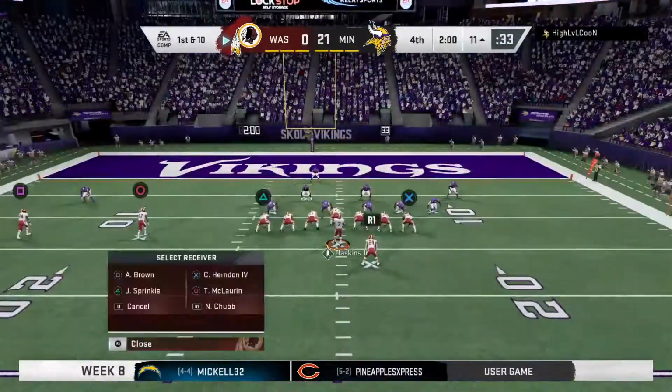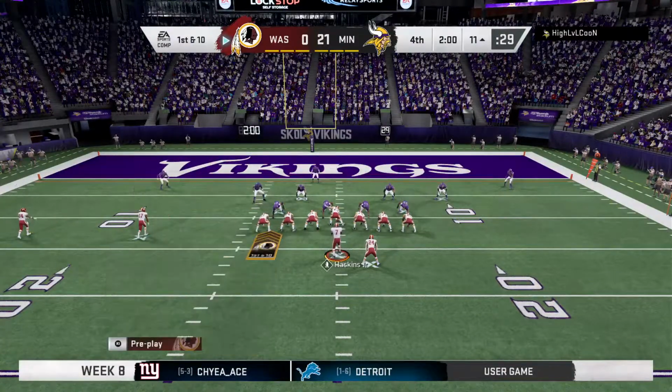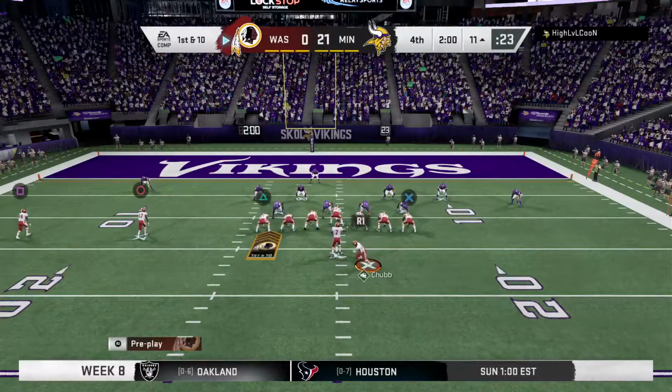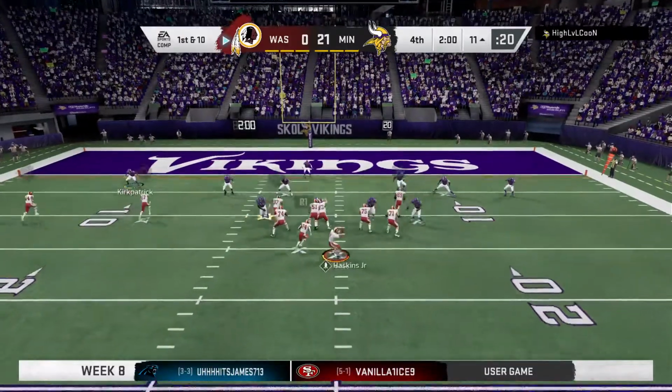So it's Redskin football here as we welcome you back. And let's see what they've come up with offensively after having time to talk it over. Mike, 54's Mike. Check. Watch 54.